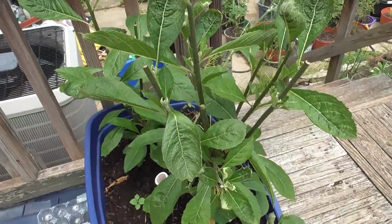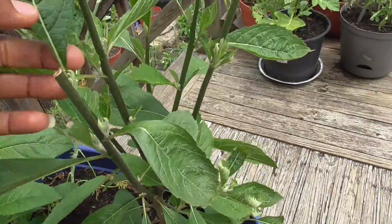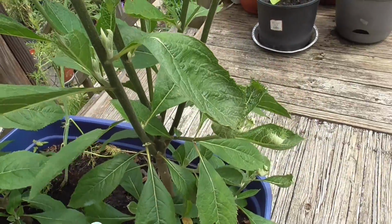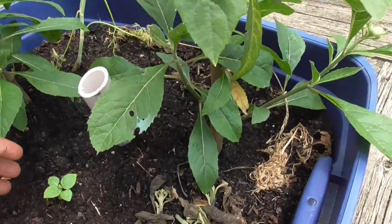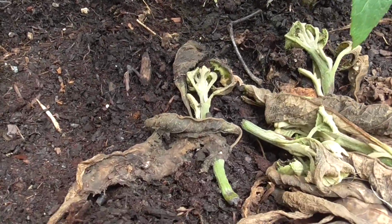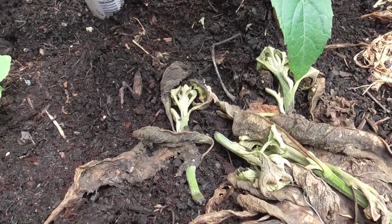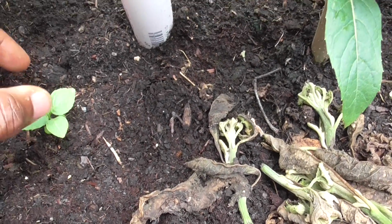This is also the Nigerian bitter leaf. This is a type that you just grab and eat. Don't forget that I just ate one earlier. And if you come down here, I transplanted this yesterday. This is the Nchanwu, the Nigerian scent leaf.